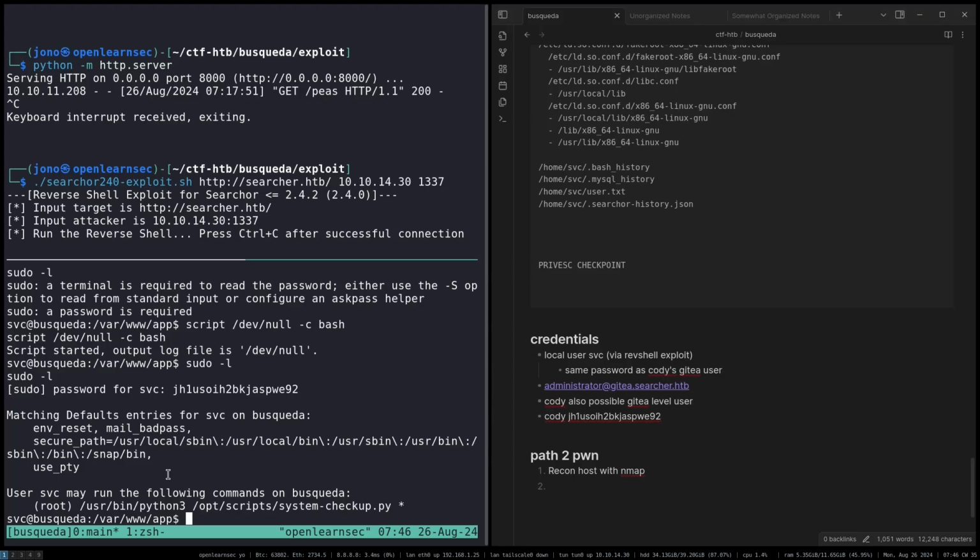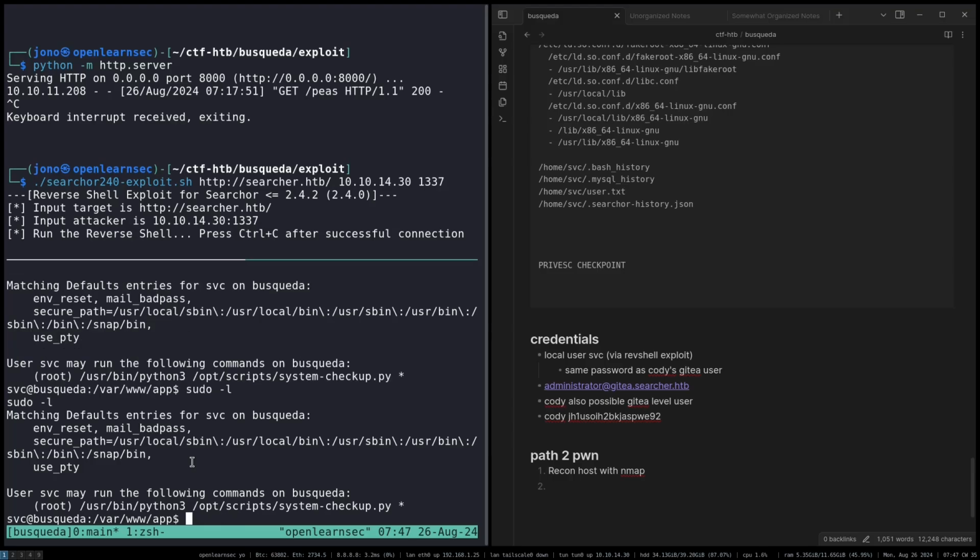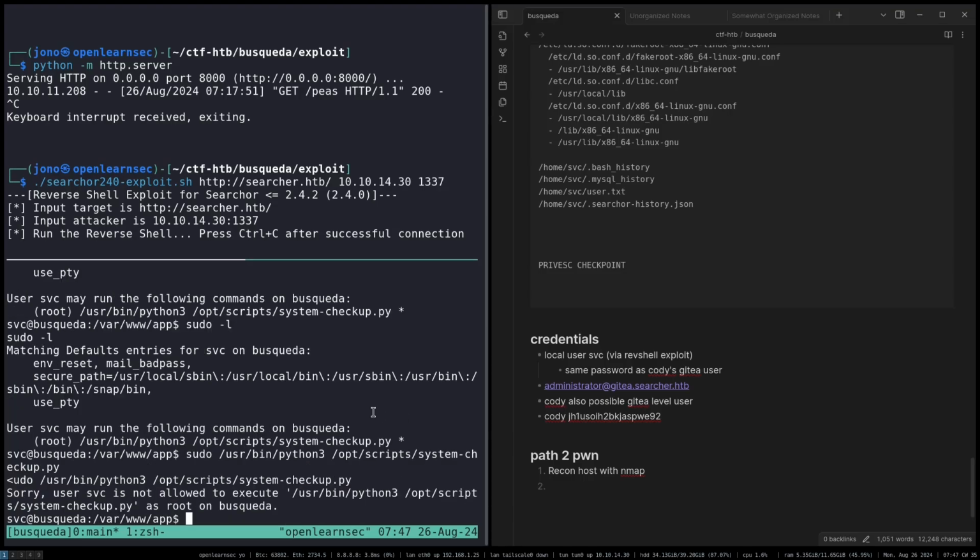So now that we have the password, because before we couldn't do anything with passwords. Oh, sorry, we couldn't do anything with sudo because it wasn't passwordless. You needed the actual user's account, and because we came in through a reverse shell, we didn't have the password, but now we've got the password. Brilliant. So let's run this script and see what it does. Aww. svc may run the following. Oh, it's got to have the wildcard at the end.